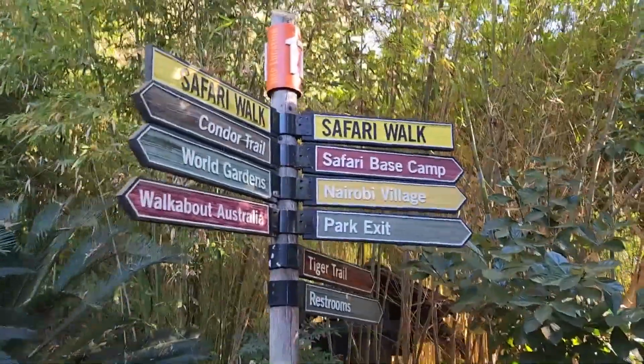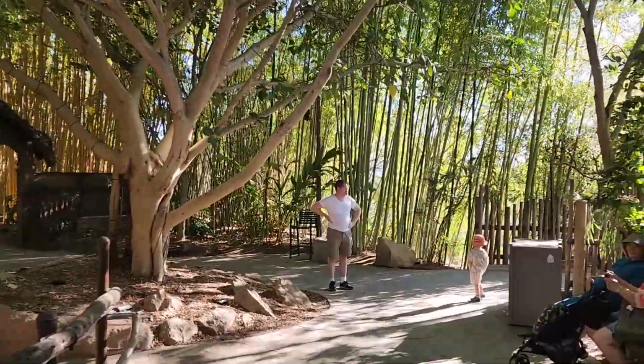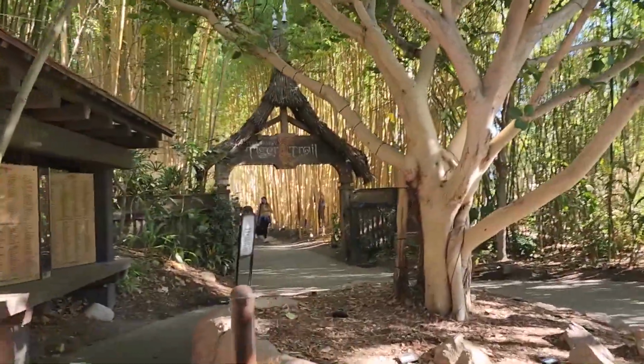Brings us back to the beginning, which is the bridge we would go across to get back to the village. That's where we went with the tigers.